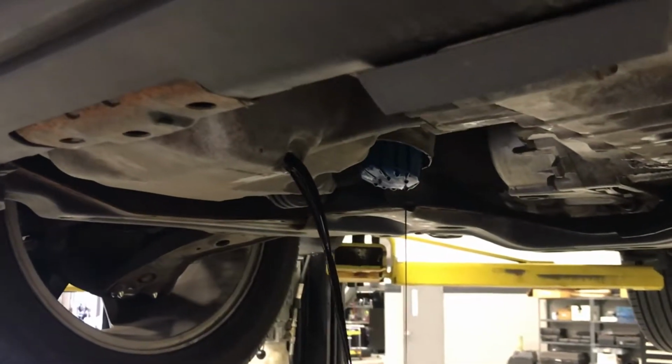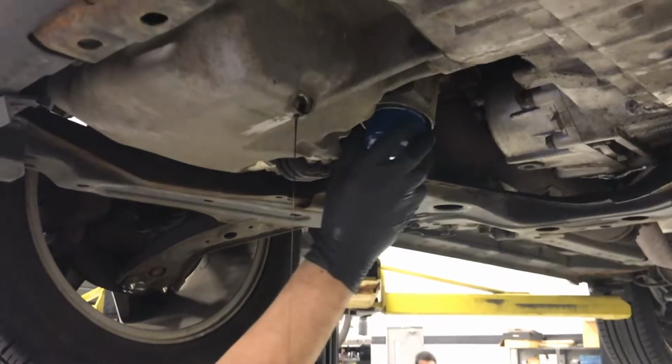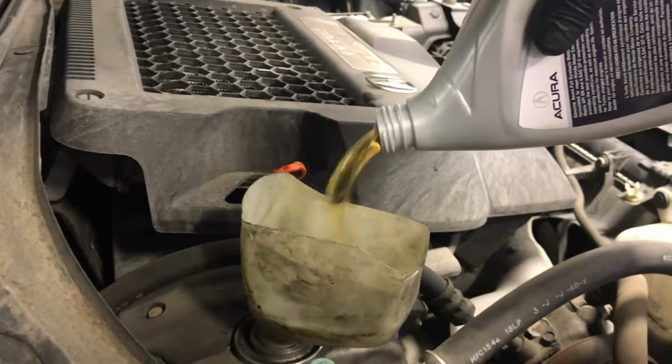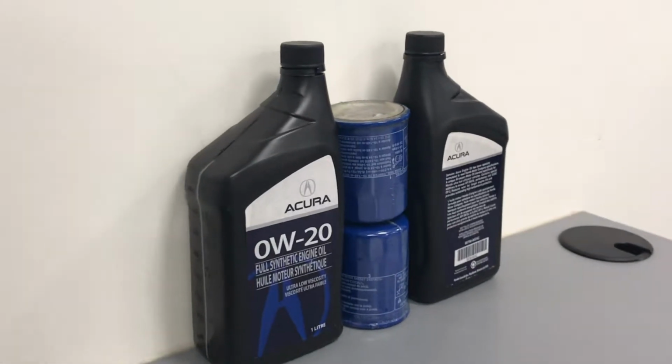This is just another reason we encourage you to visit us so we can use factory-suggested parts and oil during your service. We would be more than happy to handle your next oil change for you.